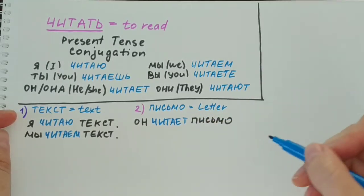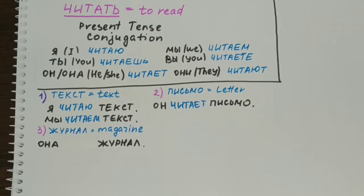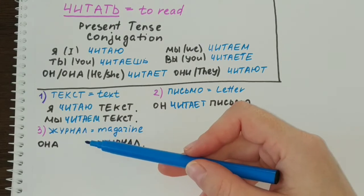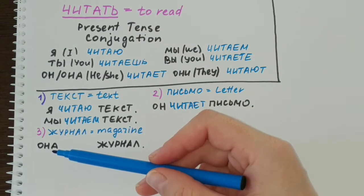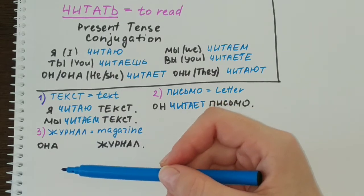So он читает письмо will be translated as he reads a letter or he is reading a letter, and it is the way of using the verb to read in the present tense. Next, another thing that can be read is a magazine, which in Russian is журнал. Журнал. So to build a sentence with it, for example, using the pronoun она, we have to put the verb читать in the correct present tense conjugation.